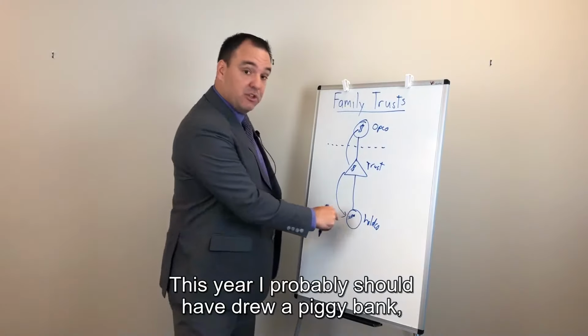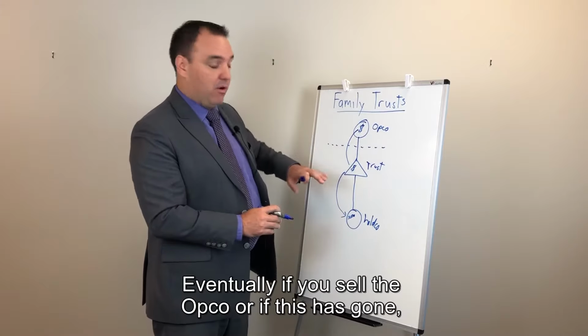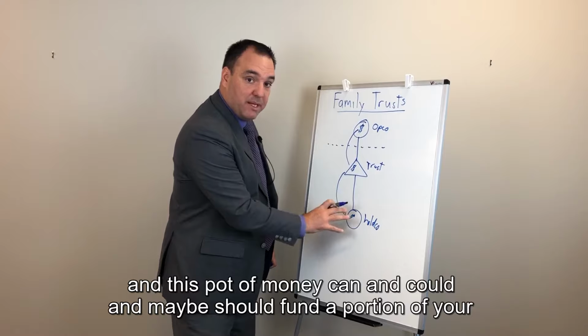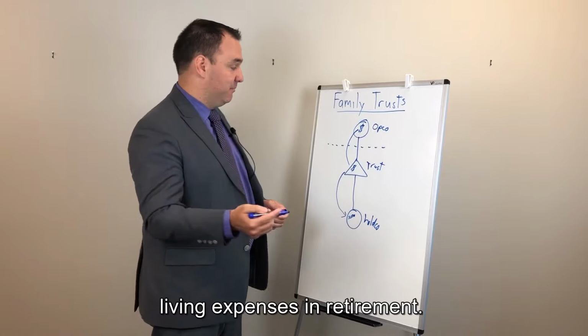I probably should have drawn a piggy bank, but the concept is you want the money out of your OPCO and into your HOLDCO. Eventually, if you sell the OPCO or if this is gone, you will continue to have this pot of money, and this pot of money can and could and maybe should fund a portion of your living expenses in retirement.